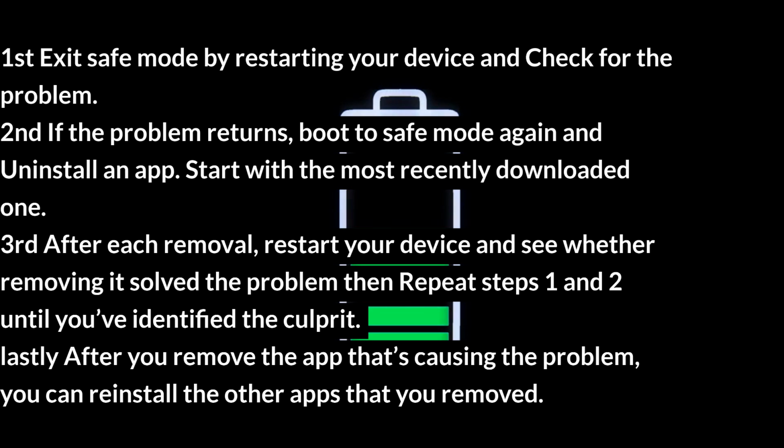Third, after each removal, restart your device and see whether removing it solved the problem, then repeat steps 1 and 2 until you've identified the culprit. Lastly, after you remove the app that's causing the problem, you can reinstall the other apps that you removed.